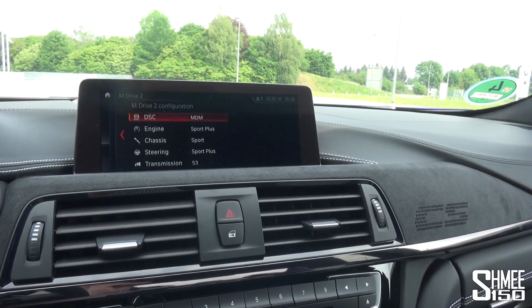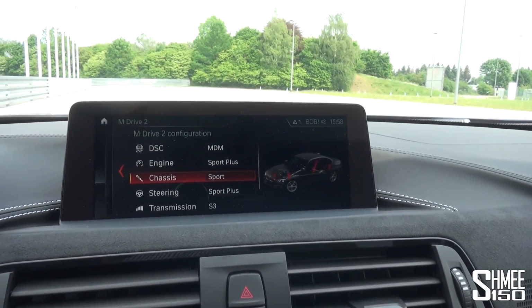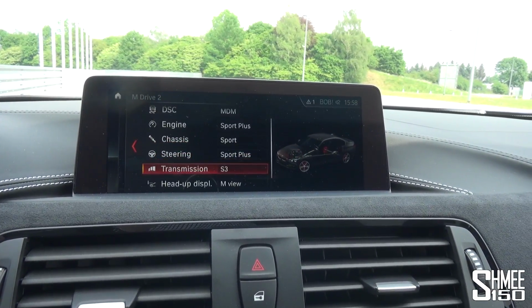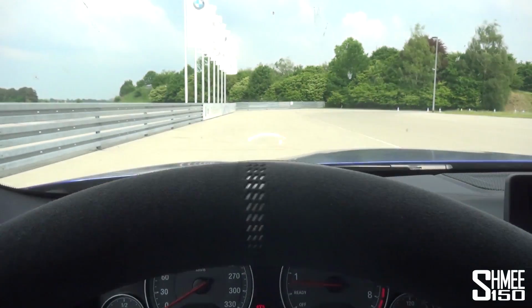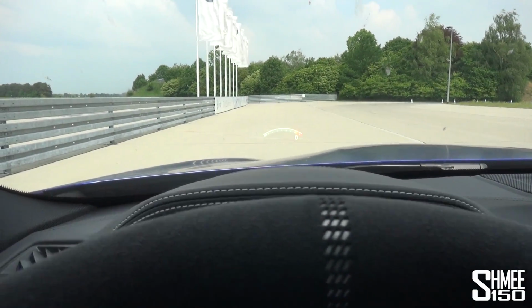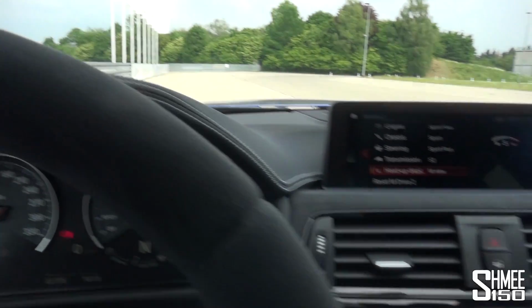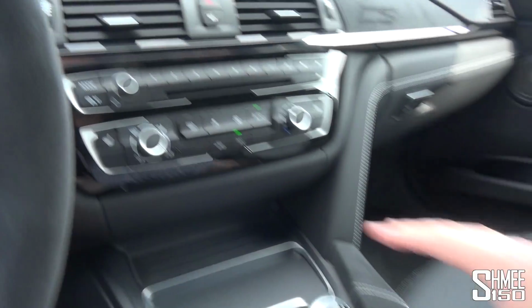You can configure your M Drive in here. There you can have a nice look at the different settings and how this car is currently configured. Yeah, nice. You can control the head-up display, which you might just be able to see in front of me there with the rev counter running over the top. Just rev it up a little bit so you can see that. Very nice. So back to home on that. So that is basically it.